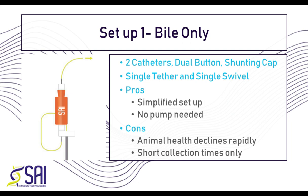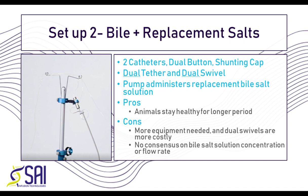However, you can only collect for about 24 hours max before you need to reattach the shunting cap and allow the rat to recover. Many labs will not collect for over 8 hours without providing replacement salts or artificial bile via infusion into the duodenal catheter.